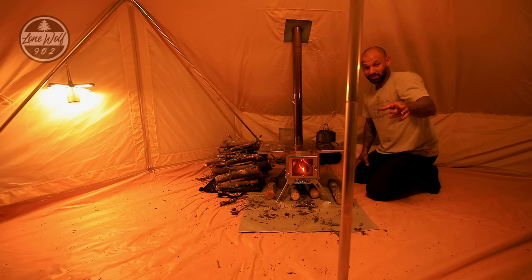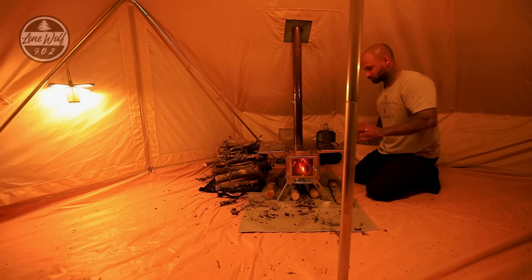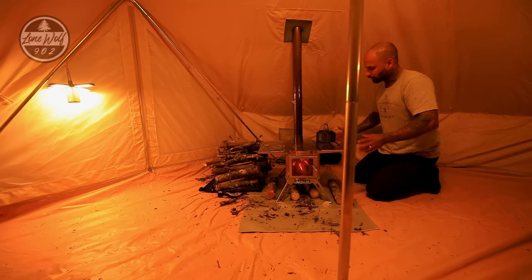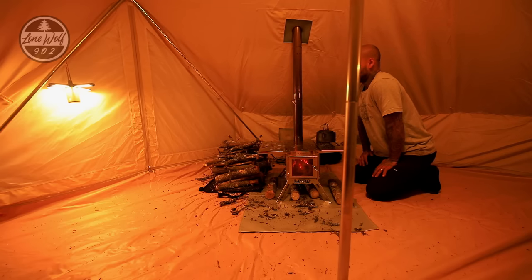Boomer right now is underneath of the bed, crashed out, so he's moved away. He will come back and go right behind the stove like he always does. He really loves the heat. So yeah, I think I want to get these lights off and start relaxing.